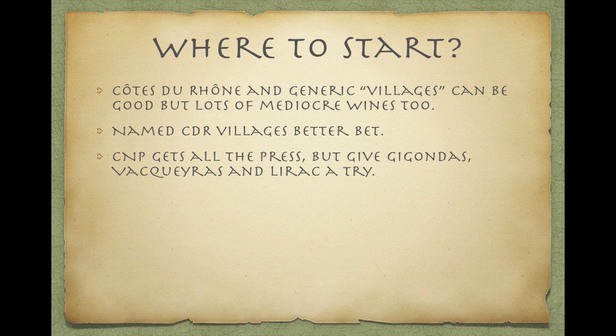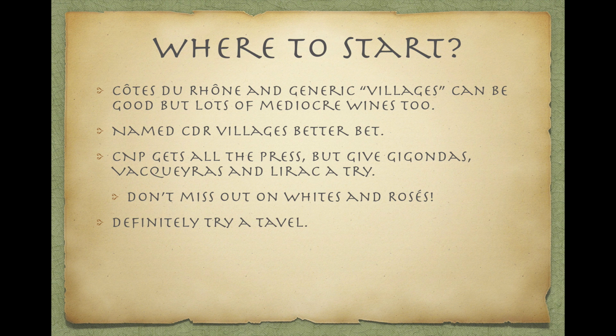The real reputation for quality is at the AOC level, and here Châteauneuf gets all the attention. But if you want to save some shekels without sacrificing quality, try wines from Gigondas, Vacqueyras, and Lirac, appellations that make their wines in a comparable style to Châteauneuf. And don't forget that these appellations also make either a white or a rosé or both, so check those out too. But if you're really hankering to drink a pink, definitely try a bottle of Tavel.